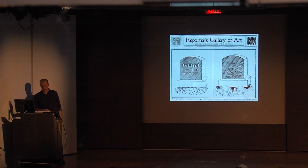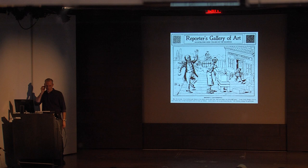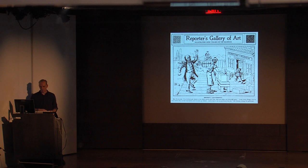And then here's another cartoon along the same lines. It's titled Skimpy Lettering. And the business is called Hurry'em and Push'em. And Mr. Hurry'em there on the left is saying, "You fellows get down to the depots quick with that lead and make the old plug jump." The old plug is the horse in the background. "Look here, Diego, you've been half a day on that inscription and it's only 40 letters. Just scratch them in and finish the job. Jimmy, bring the paint pot." I'm not quite sure what that last bit means. I think he means we'll paint these letters in to make them look better.